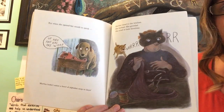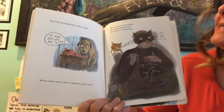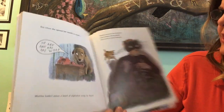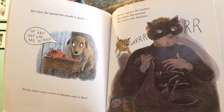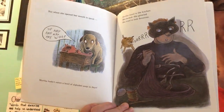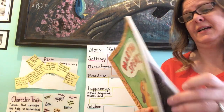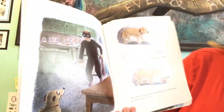Martha hadn't eaten a bowl of alphabet soup in days. Martha raced to the kitchen. She barked. She growled. She tried to look ferocious. Arr! The burglar wasn't frightened. He picked up a pot from the stove.